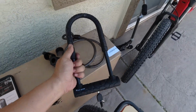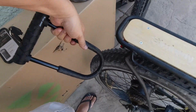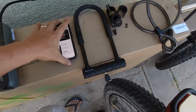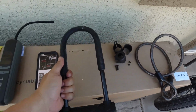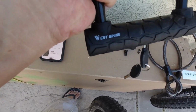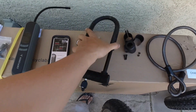So over here they also sent me this big U-lock. So this is a 4.1 inch U-lock. It's designed to fit around 4-inch fat tires like I have here. But yeah, this thing is a beast, man. This thing is big. They have a smaller one for, you know, regular bike tires like that. But this one is a beast. It's branded West Biking, but it's sold through the Himi Zone Amazon store.